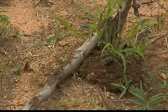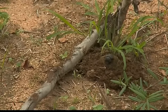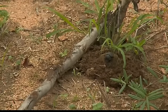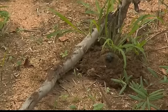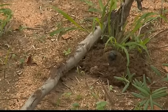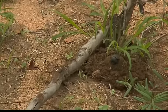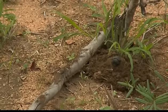Look at him go. Now he's underneath there, he's not completely surrounded by dirt, so he's not going to suffocate. He'll be letting in air, and they only need small amounts of oxygen when compared to us. So he'll be quite happily breathing underground.